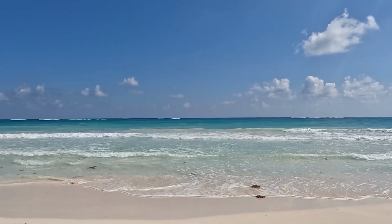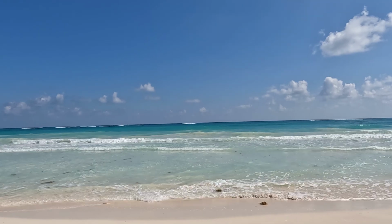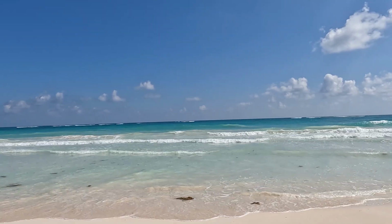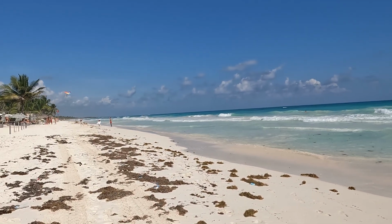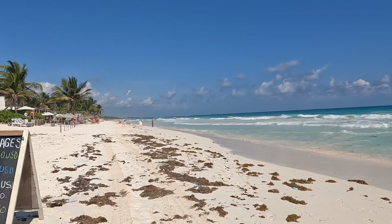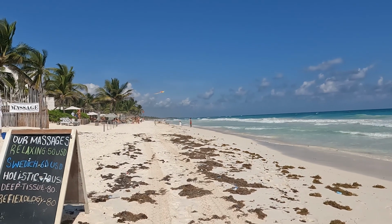Look at that beach. Tulum has a beautiful beach, beautiful water, beautiful sand. It is a little piece of paradise here. We're gonna go for a walk and there is the seaweed situation. I wanna give you a little background here on Tulum.